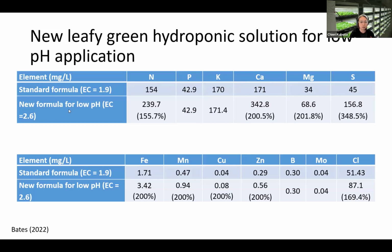So the standard formula we have been using over the past 2 years is EC 1.9, again the University of Arizona leafy green formula. It has 150 nitrogen in a nitrate form, and all the macronutrients listed here and micronutrients in this range. It's not a unique solution. You can find similar solutions elsewhere.